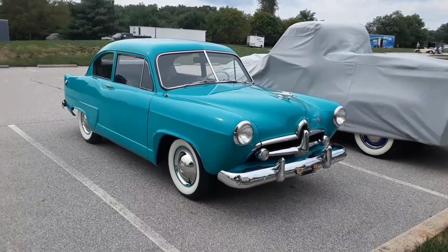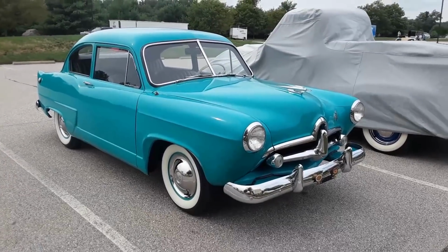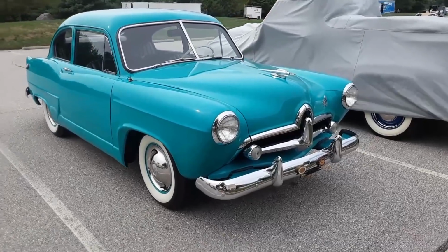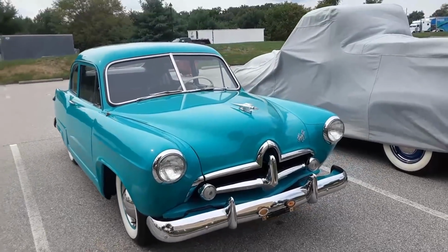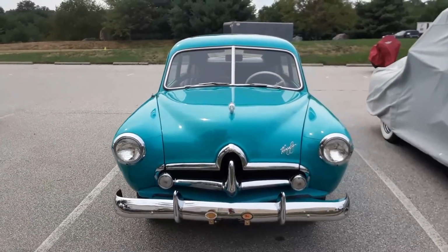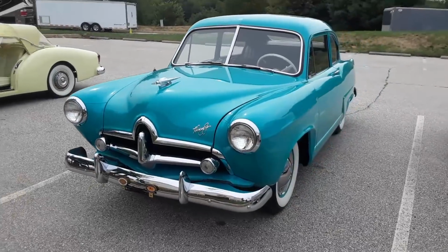And this is the Henry J. That is what the Kaiser Dragon is based on. This beautiful little compact. And just a fun little fact about this. There's another version of the Henry J sold by Sears called the Allstate.